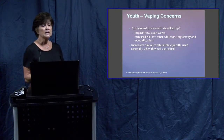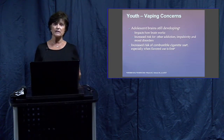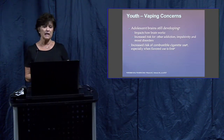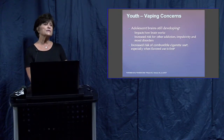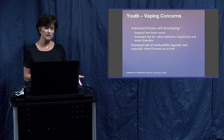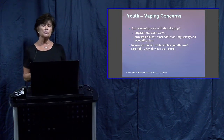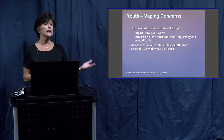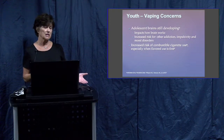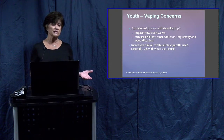So why is it a concern for youth? Well, adolescent brains are still developing. Nicotine impacts how the brain works. So what we've seen is that youth that vape tend to have an increased risk for other addictions, for impulsivity and mood disorders that carry on beyond adolescence. So that's a big concern. Is this something that can impact the rest of their lives?